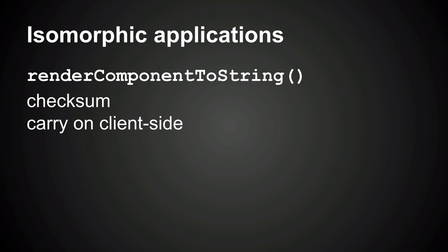But it'll give you a big warning in the browser console that says you probably didn't intend this, because the server rendered one thing and now we're rendering something different.